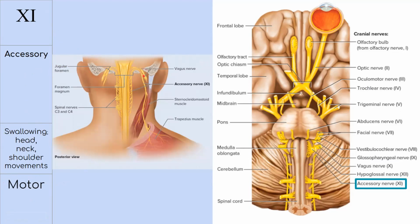And you can see here in this image that it goes down to different muscles within your neck, like your sternocleidomastoid muscle, which helps you rotate your neck around, and your trapezius muscle, which also helps you move your head and neck around, as well as elevate your shoulders and move them around. So this is all due to your accessory nerves innervating them and allowing this movement.